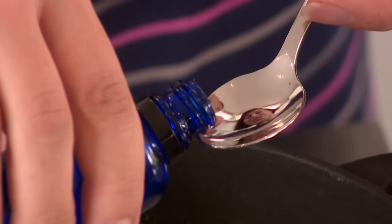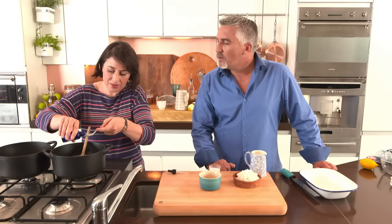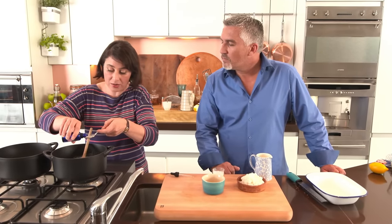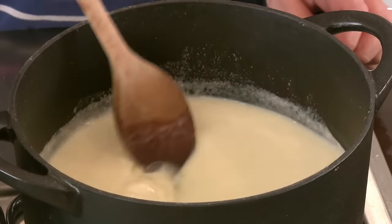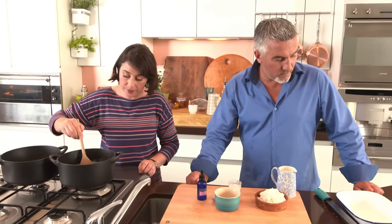How much do you put in? I'd say just over half a teaspoon. OK. So, do that. Because when it's cold, it's quite strong. Yeah. And that's my locally distilled rose water. Lovely, lovely. Right, and then you've got to stir that to dissolve it. Yeah. A bit. What goes in next?